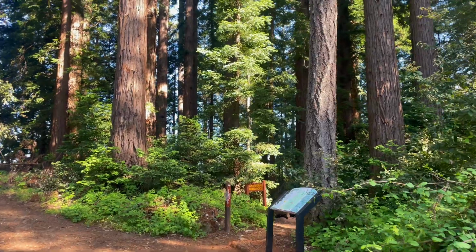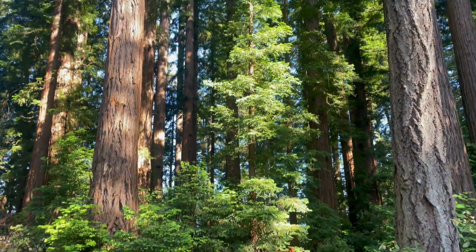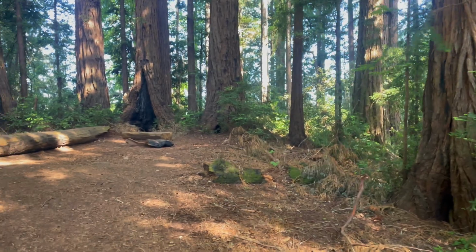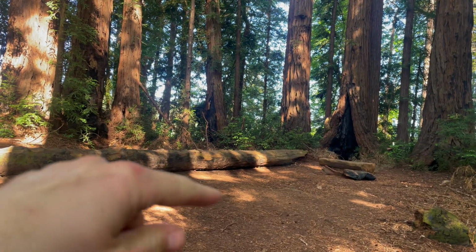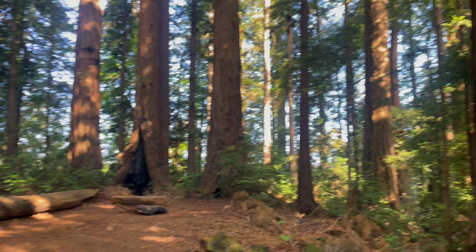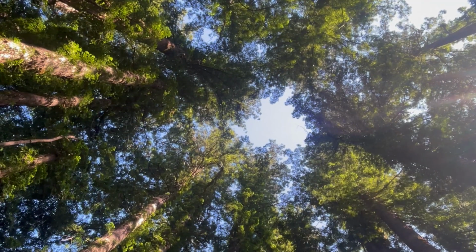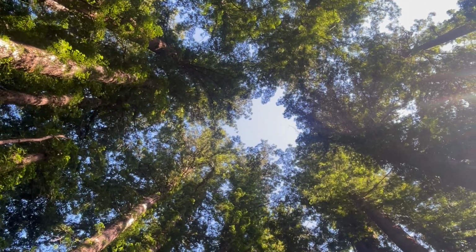And look, a sign. We've made it to the Cathedral Redwoods. Let's check out this area before heading back to the campsite. And here is the cathedral. Could you imagine how big this stump was? All these trees here, they form a circle around what would have been a massive stump. And when you look up, look how all these trees in the cathedral form a perfect circle.